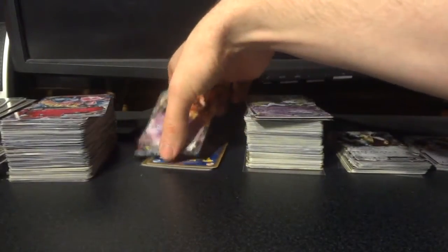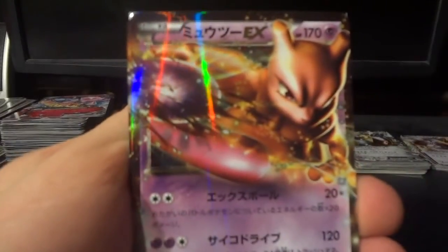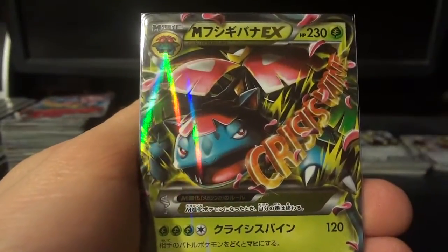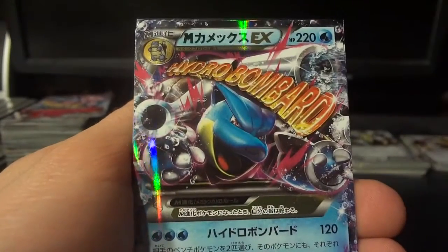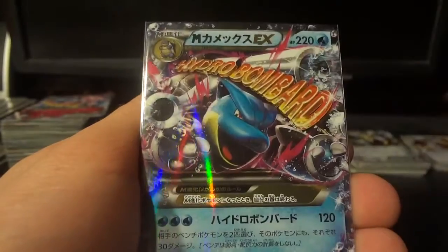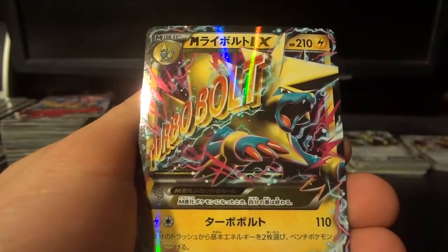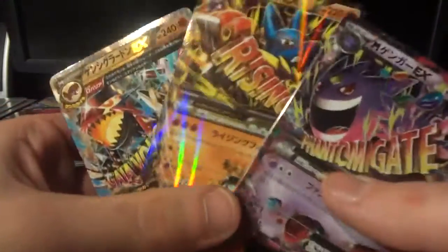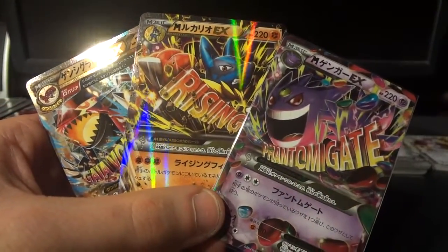Just a few quick $8 EXs in Mewtwo from the set, Mega Venusaur, Mega Blastoise, and Mega Manectric, and Mega Aggron, $8 a piece. And just a couple of $10 Megas to show you guys in Gengar, Lucario, and Groudon, $10 a piece.